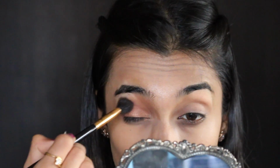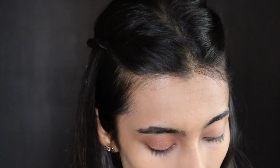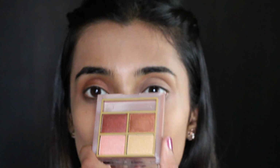To blend that out, I'm just going to take a fluffy blending brush, dip it in that blush and tap off the excess. Once we're done blending, I'm going to reapply that same shade that I applied all over my lid just to make it a little more intense. Once I'm done with that, on just this lower half, I want to apply a yellow eyeshadow from this quad. I just want to use this yellow shade on just the inner rim of it.